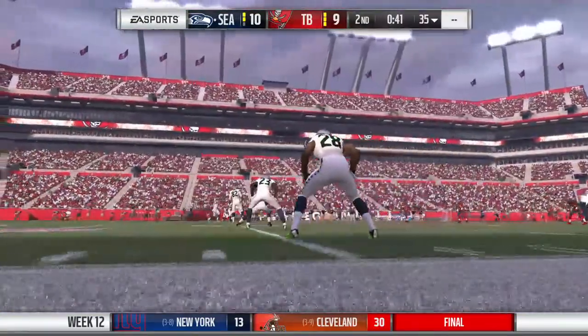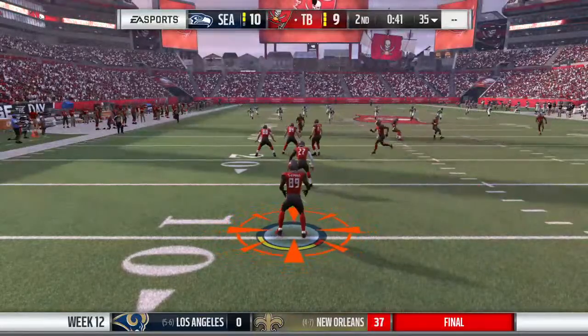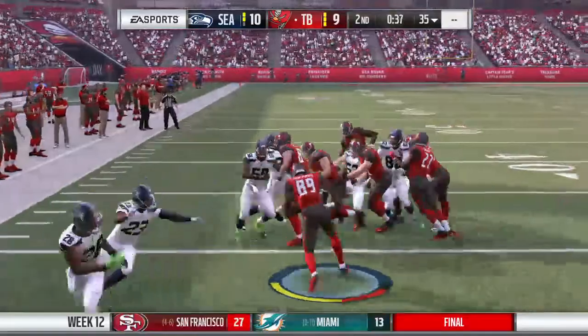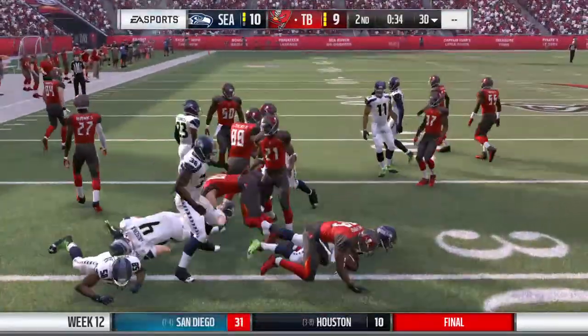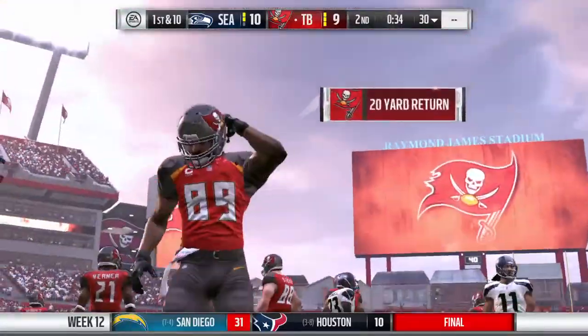Hauschka now to send this one away following the score. This is fielded at the chalk of the 10. Oh, he shifts past him. Still on his feet. And a nice return sets him up pretty good here at the 30-yard line.